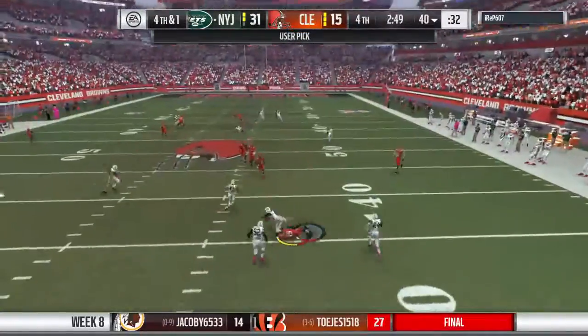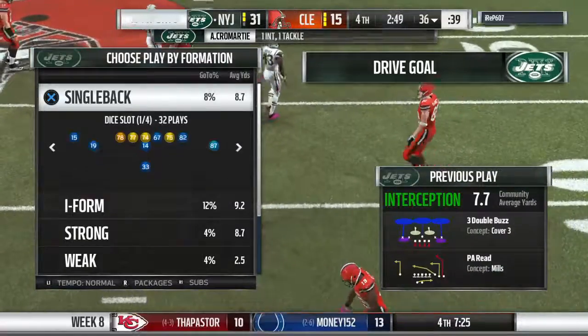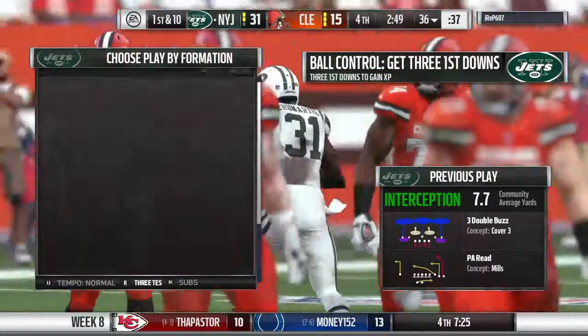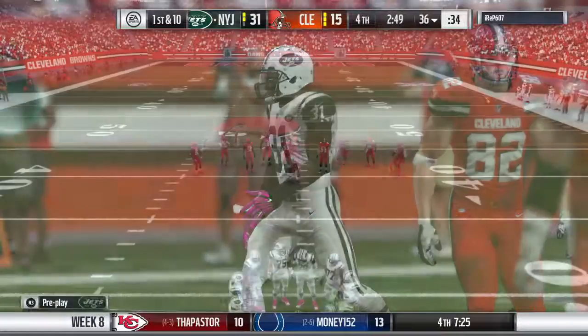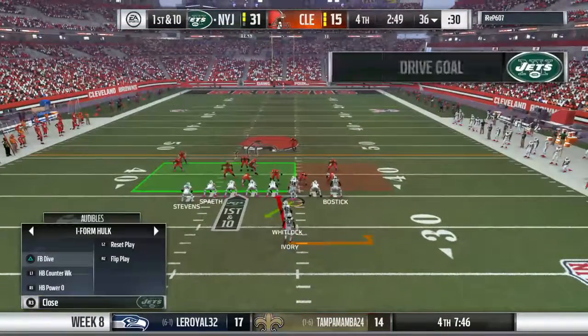And this is intercepted, and that should do it. Picked off by Antonio Cromartie. And they take possession of the football and have it at the 36-yard line. Now the Jet offense about to take over as they head out onto the field.